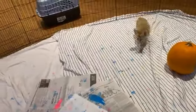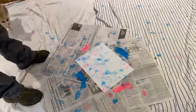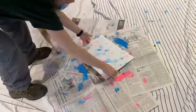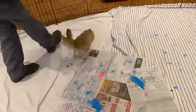Feel free to put any questions about Ariel in the chat as we go along. But like I said, we do have these pumpkins here. Let's see if maybe we can get her to put some paw prints on that and get a little closer look at that beautiful painting, which is awesome.